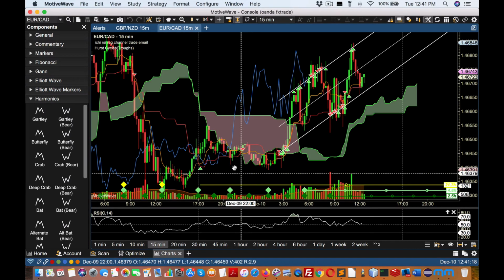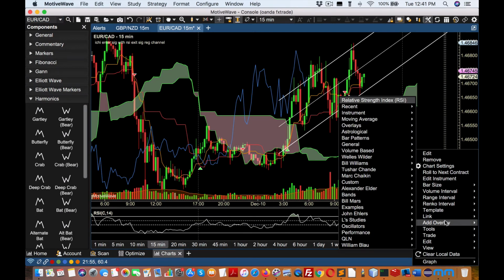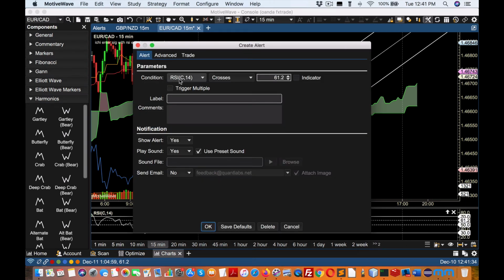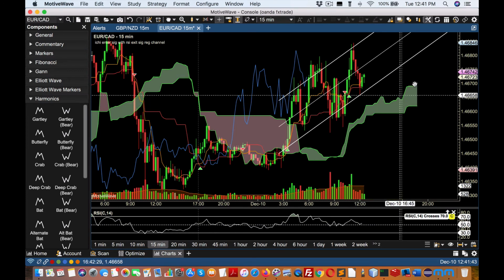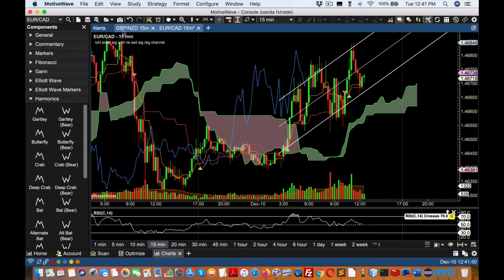So let's do that. Okay, I'm going to reapply the latest template. So we are going to create another alert here for a potential exit. So RSI crosses 70. So that will set it up for later today. But this looks good. It looks like the price will be driven up on the Euro Canadian. So that I'm pretty happy with.